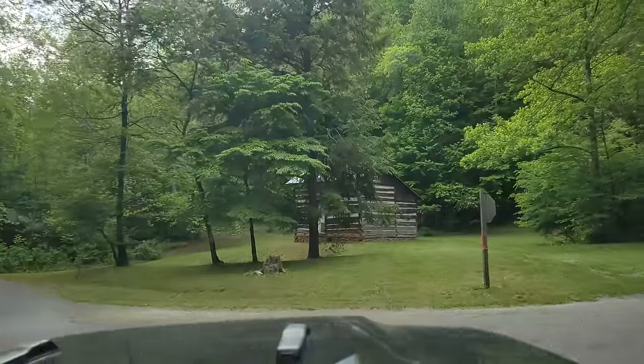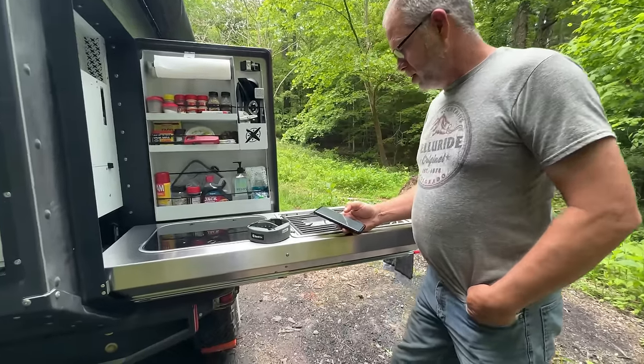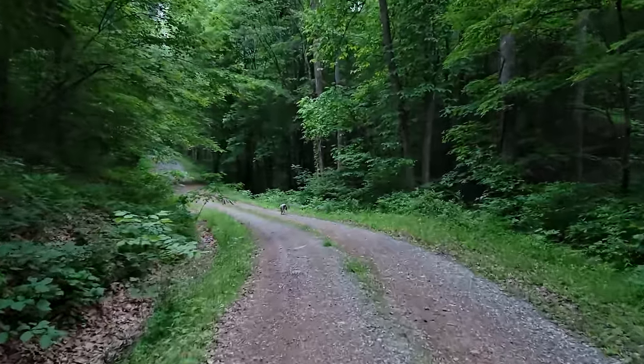We found a really cool place to camp, not far off of North Creek. This dispersed location is a great place for us to set up this SpotOn GPS fence for Aspen so that he can have a little more freedom around camp.